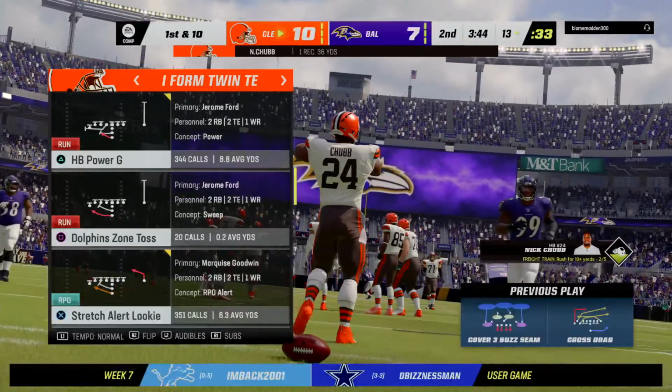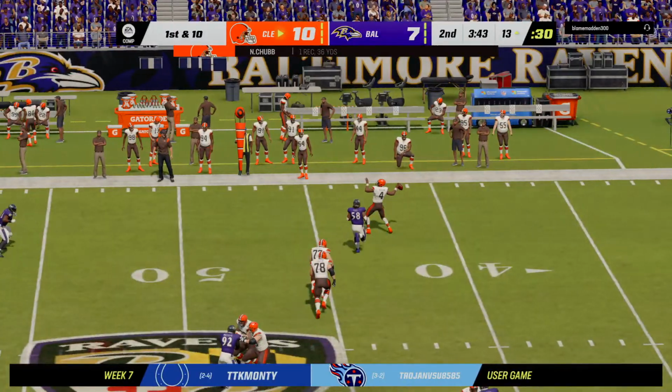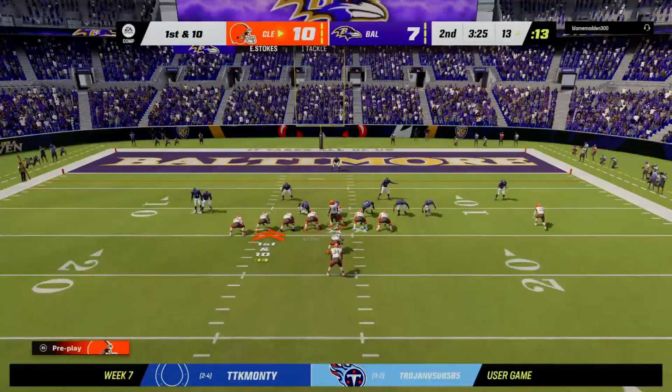And you know, partner, if you get your hips turned the wrong way, big plays can result. And a big play resulted right there.